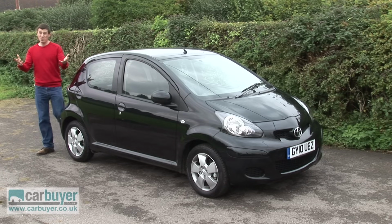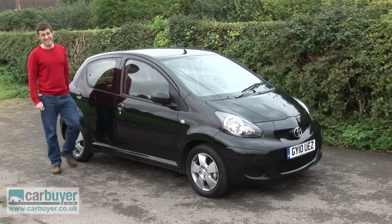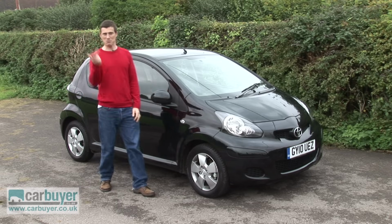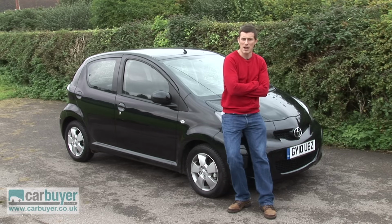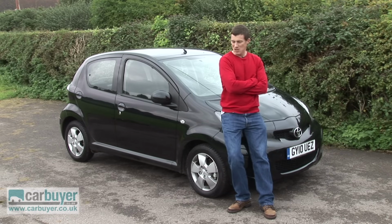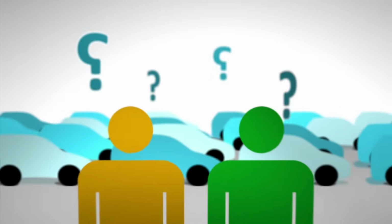But is this really enough to put you off? After all, the Aygo is a pretty good city car that's cheap to buy, cheap to run, cheap to insure, and cheap to service. Plus, it comes with the added peace of mind of Toyota's 5-year warranty. And I think, quite a good looking motor.